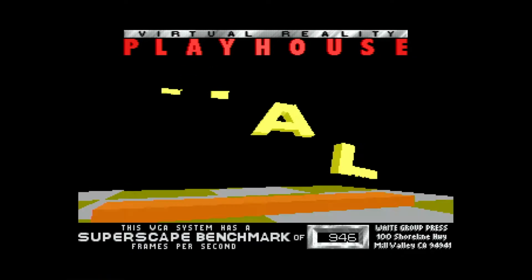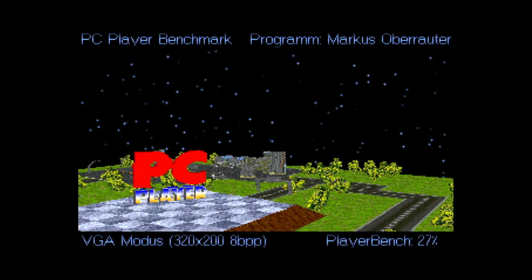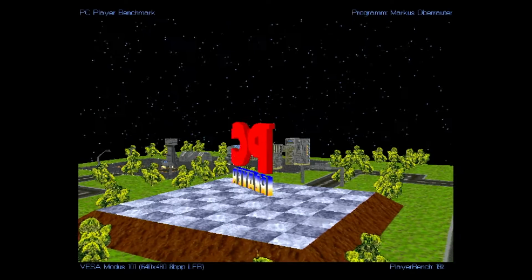I like the animation here in the PC Player 320x200 benchmark. And we got about 150 frames per second for this one. I always want to drive little cars around the streets of the 640x400 benchmark. This one gives us 36.1 frames per second.